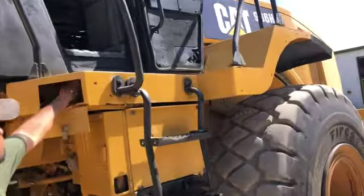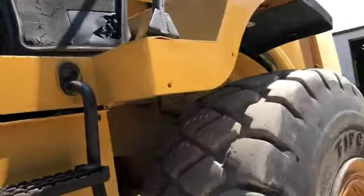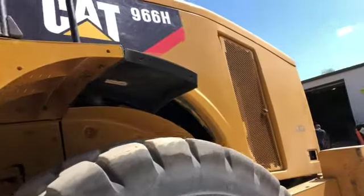So, yeah. This is how you lift the hood there. Master's got to be on. Master's got to be on. Yeah. It just pretty much goes up.